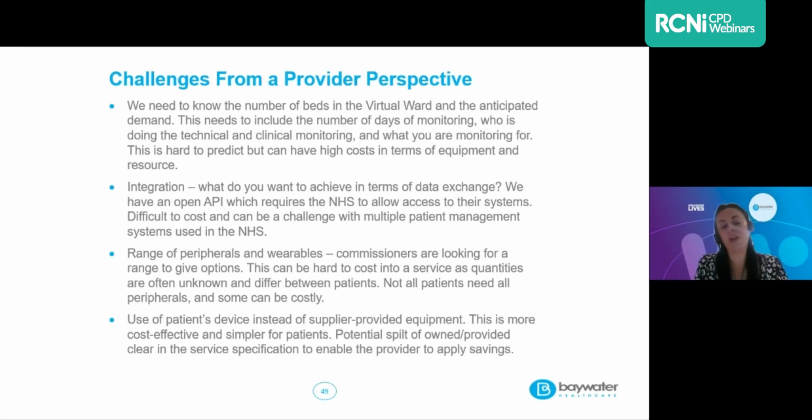So just from a provider's perspective, when you're looking at setting up a virtual ward, or you feel that a virtual ward is needed, here are some points that we talked about as a team, both with Gloucestershire and internally at Baywater Healthcare. We need to know roughly, or what you feel will be, the number of beds that you're going to use in that virtual ward, and the anticipated demand that you think is going to go through there at any one point. It needs to include the number of days that you're going to look at monitoring.